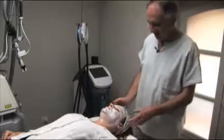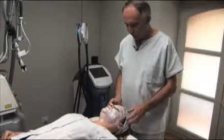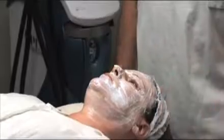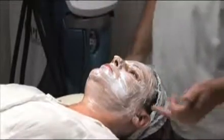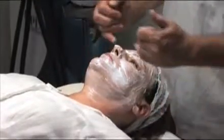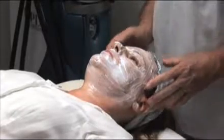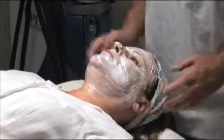An anaesthetic cream is applied to the skin on the face, like a white mask that we will leave on to work for 10 minutes. You can see that we've applied it over the earlobes, close to the lashes, and on the lower eyelids. The upper eyelids do not require treatment.